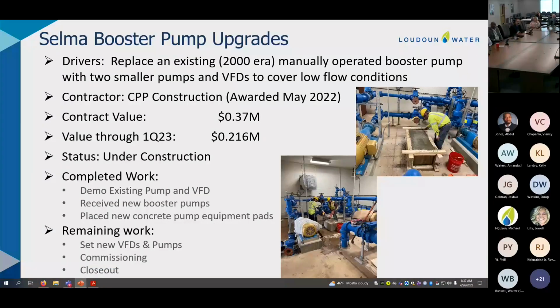All right. Good morning. So moving on to the Selma booster pump upgrade. The purpose of this project was to improve the low flow pumping conditions at the Selma water treatment facility. We're well into construction on this project. We've spent a little bit more than half of the contract value. Most recently, the contractor has completed the demolition of the existing pump and VFD, and we've taken delivery of the new booster pumps that are going to go in its place. We've placed the concrete for the new equipment pads as well through the end of the first quarter.